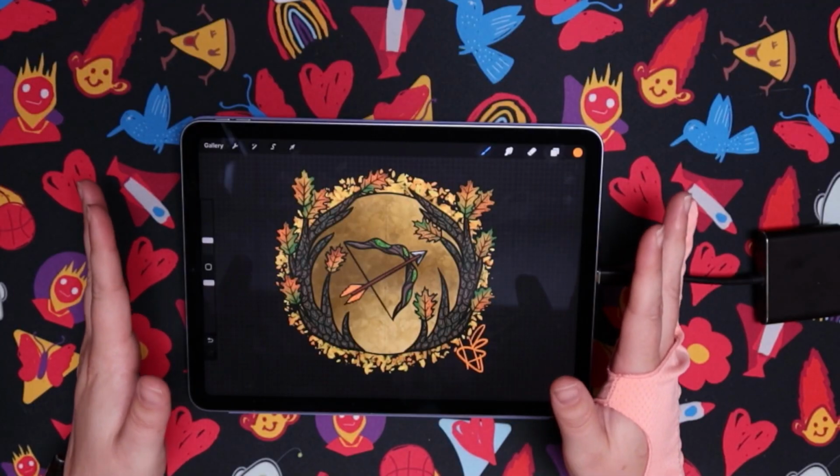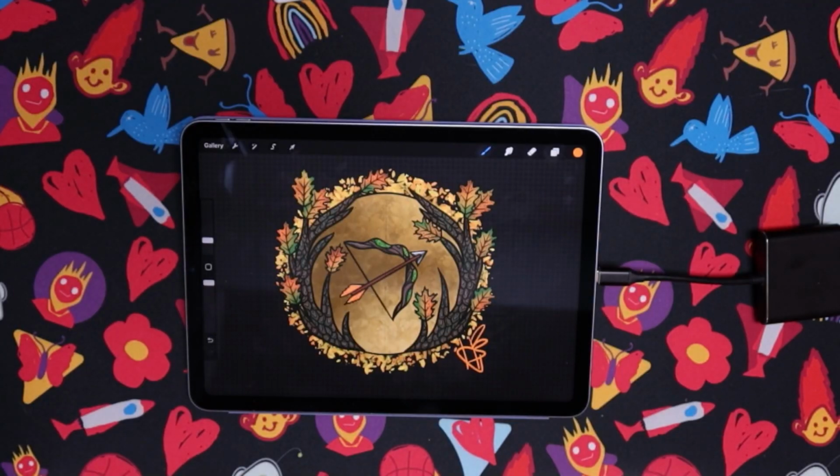Okay, it's all done. I'm not gonna lie, it is not my favorite one. I don't know if it's the colors or the concept. I like the concept when I sketched it out, but I didn't like it when I actually put it down digitally. So maybe it's a combo of everything. But if you do like this design, you can get this on your very own dot journal.